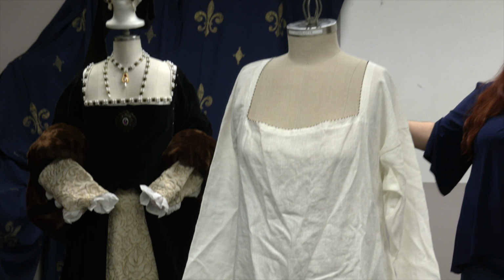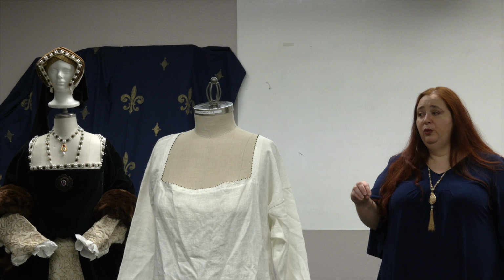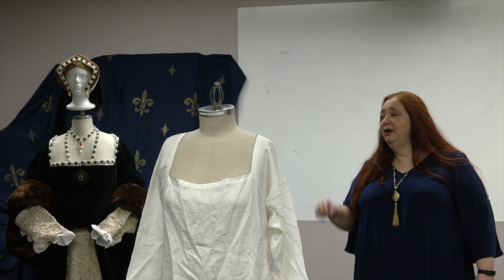Now for the red Jane, which is the red dress that I wear here and was the first one, we actually had to make an adjustment. In period, you have something called a petticoat and a farthingale. A farthingale is a type of hooped skirt.